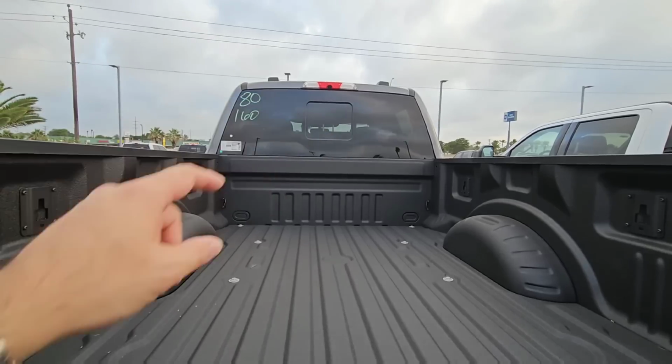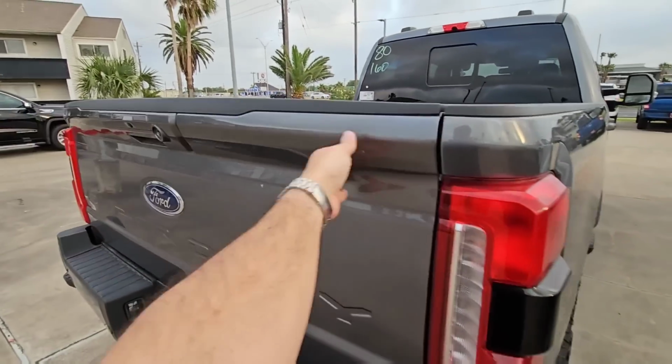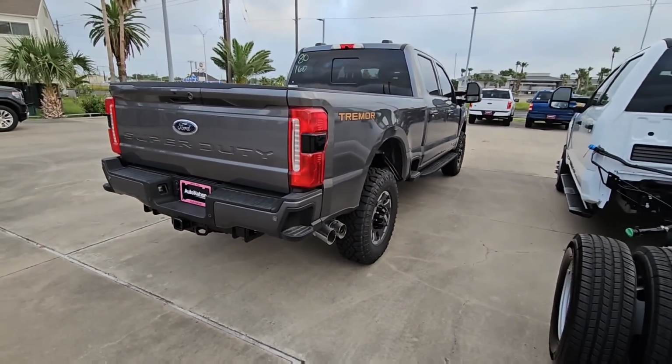You can see the window in the back is very similar to the outgoing model. Very, very cool. What do you guys think of this thing? Pretty sweet truck.